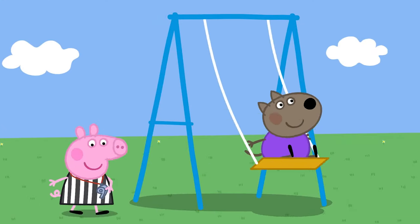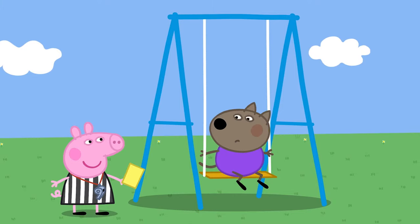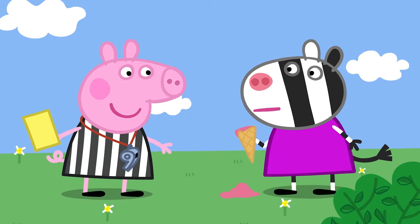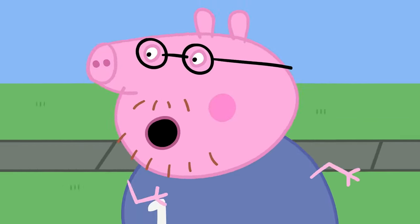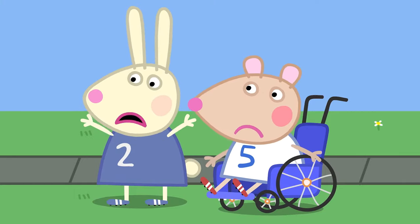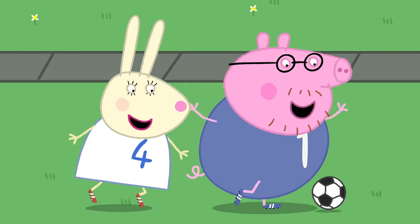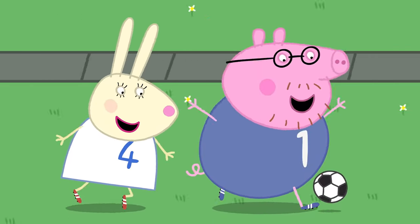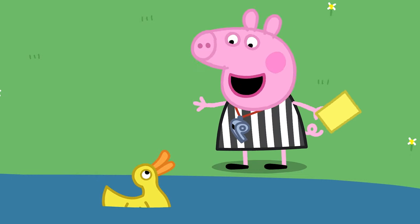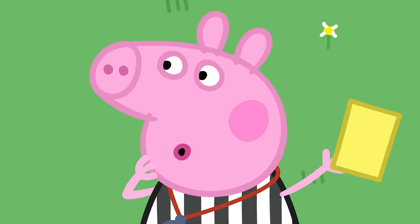Whee! You're swinging too high. Oh! Your ice cream is too melty. Watch out! Oof! Can we have a go now? I want a kick. Daddy Pig and Miss Rabbit are not following the rules. Referee! This stuff is too sweet. Referee Peppa! Peppa is having so much fun, she's forgotten all about the football match.